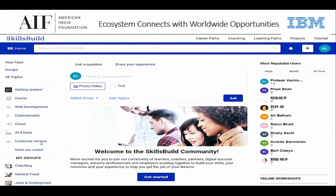Because learning is all about gathering more and more knowledge and information through interaction as well. It is not just about completing a course and having understood everything. You have to interact and learn from each other, share best practices, and so on. So this gives you a platform where you can interact with anybody in the world who is part of IBM SkillsBuild.